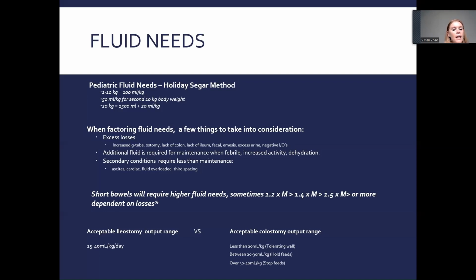At the bottom, the acceptable ileostomy output range is listed, and typically the acceptable range for an ileostomy is going to be between 25 and 40 mLs per kilo per day. Your acceptable colostomy range is going to vary. So less than 200 mLs per kilo means they're tolerating well. If it's between 20 and 30, you want to hold. And then if it's over 30, you want to stop these.